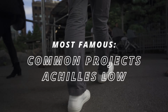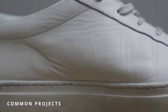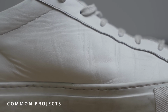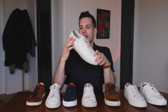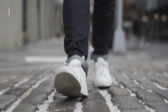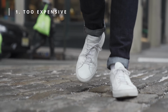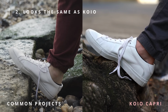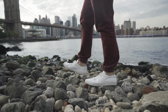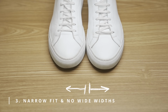We have to talk about Common Projects, right? Probably the best known and probably the most controversial sneaker in the minimalist sneaker game. These guys have set the standard for minimalist white sneakers for the last 2 decades. Why isn't Common Projects at the very top of this list? Number one, it's $400. Oftentimes it's more, and sometimes they're on sale, but I've never seen it for less than Koio's, even when on sale. Number two, it really looks the same as Koio, let's be real. And number three, the fit is more narrow and less forgiving than Koio, and they don't do wide widths.